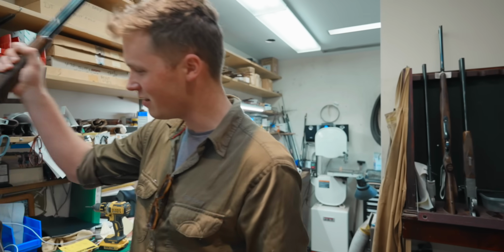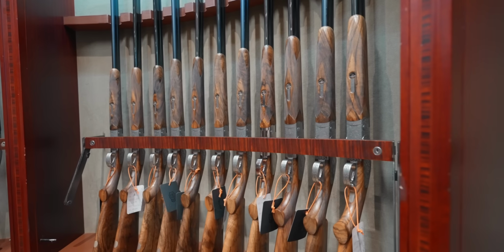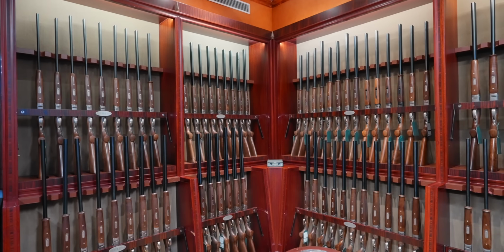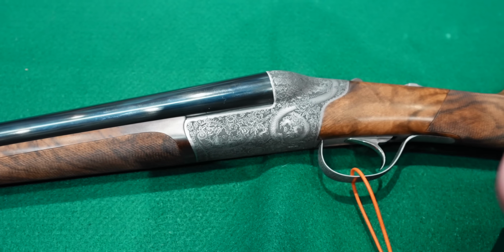Let's just go for a little walk around, maybe catch up with Eddie, and find out what the trade's actually like in New York. Right, these are epic. I like it. I really do. I think the engraving is nice.